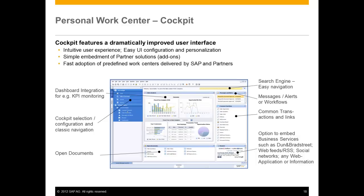It makes it very, very simple for us to embed our partner solutions. And it provides for fast adoption of what we call predefined work centers, which are these roles that I was telling you about. It comes with dashboard integration. You can easily and quickly select your cockpit that you wish to work with if you're in sales, service, or your own user-defined cockpit. It allows you to use what we call widgets to plug in quick views of things like your open documents. You have the option to embed business services via our browser widget. You can link to common transactions. You can see all of the messages, alerts, and workflows that are occurring inside the solution. And there is a search engine which provides for easy navigation right throughout the solution. This means potentially you never have to go to the SAP Business One menu. You can drive the entire application through the cockpit.